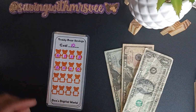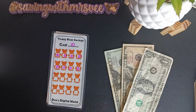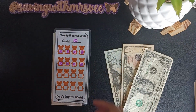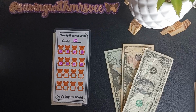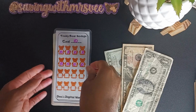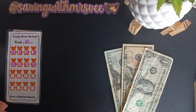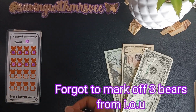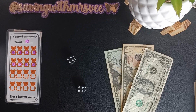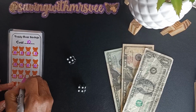And this challenge is from Dee's Digital World, and it is a self-paced challenge. So I rolled a 10 with the dice, and that's how I end up with 10 for each bear. So we're gonna go ahead and roll 2 dice again because I'm eager to try to finish this challenge, but I probably won't today because I would need to roll an 8, and that'll be $80. Look at God. Well, I guess we're gonna complete this challenge today. He knows what I have going on. So we're gonna put $80 in this challenge.